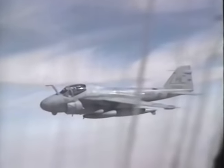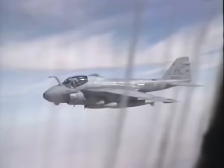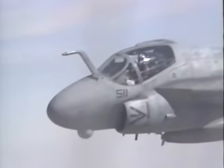Laser-guided bombs were the weapons of choice, but poor weather over Iraq often made it impossible for laser designators to lock onto targets. On poor weather days, A-6Es dropped cluster bombs and other unguided munitions.